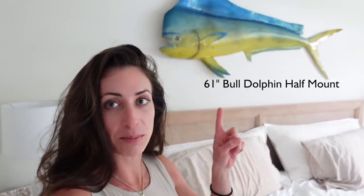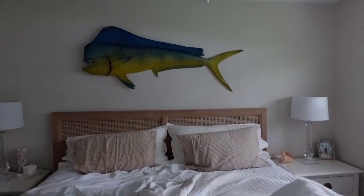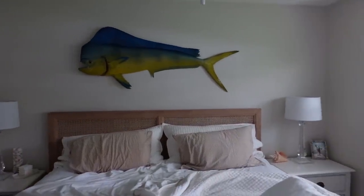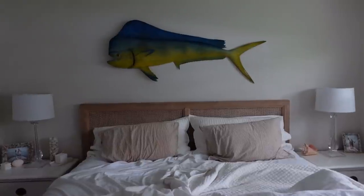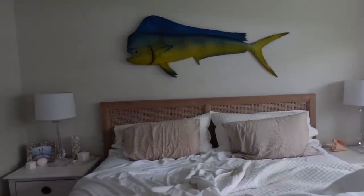I am not 100% sure of the measurement of this bull mahi, but I will put it on the screen right here. I'm gonna look it up after I finish recording this video. I have a king size bed, so it fits beautifully above my king size headboard. So let me show you. That is kind of like the front view. Oh my gosh, it just really makes such a statement in my room. I think it is so perfect and I love it.